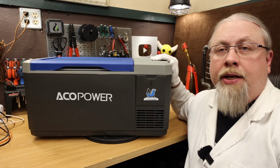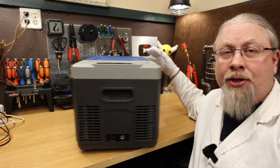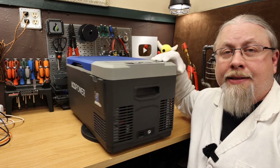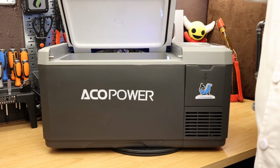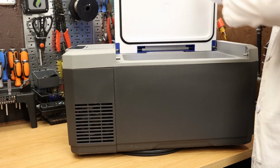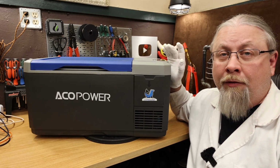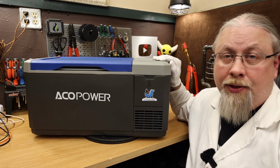Now, as for build quality, this is all ABS plastic all the way around, although I found no information about the internal construction of this on their website. It does have recessed built-in handles on both sides and a cool bi-directional lid design, which allows you to open it from either direction. Now, we just saw this exact same bi-directional door feature on an ice-cold fridge I reviewed just a few weeks ago. It seems as though this design is starting to catch on.